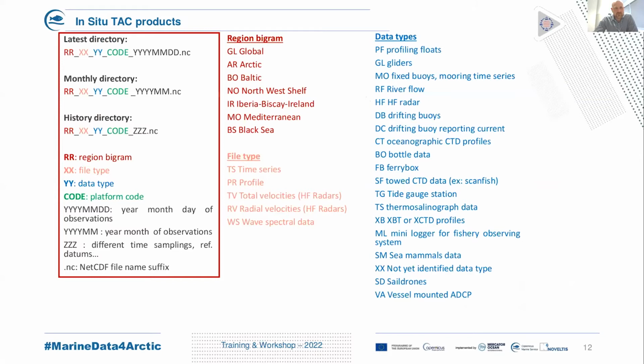This is how the data or product is organized. So all data files have names like this with some character symbols, where the first two characters is a region. So for the Arctic, all Arctic files will start with AR for the Arctic. And then you have the file type, whether you are looking for a time series or profile data, or you're looking for wave data, for instance, or velocity data. And then the last two character code is the data type. Here it is divided into, for instance, profiling floats, gliders, and you have CTDs, bottle data, ferry box data. So this is what you want to look for if you are looking for specific data. And then there's a code describing the platform name, and that could be a ship code or whatever. So this is how the data is organized when you are searching for it in our catalog.